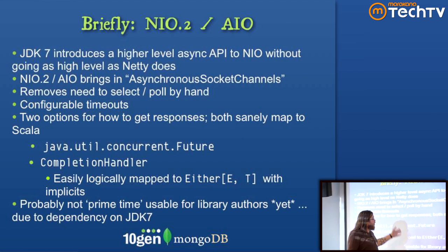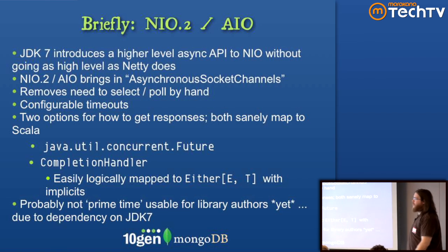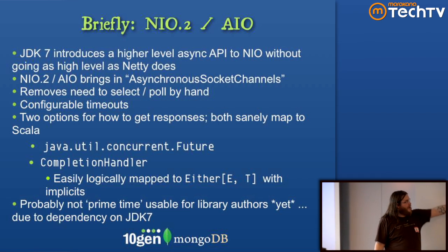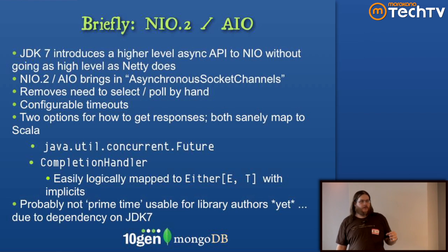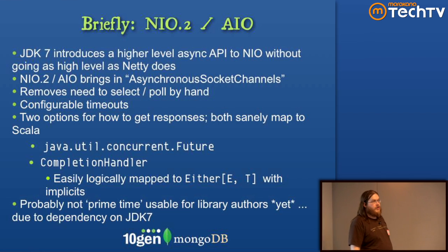Finally, there is in JDK7, I found this on the train up yesterday, a new thing called either NIO2 or AIO, depending on who did the write-up. And it actually has something called asynchronous socket channels, which fixes some of the problems with NIO being too low level without being as insanely high level as Netty got. So what you get is something that maps really nicely to what you might expect from Akka, which is you don't have to select and poll by hand. There's a read and a write method. They all take optional timeouts.